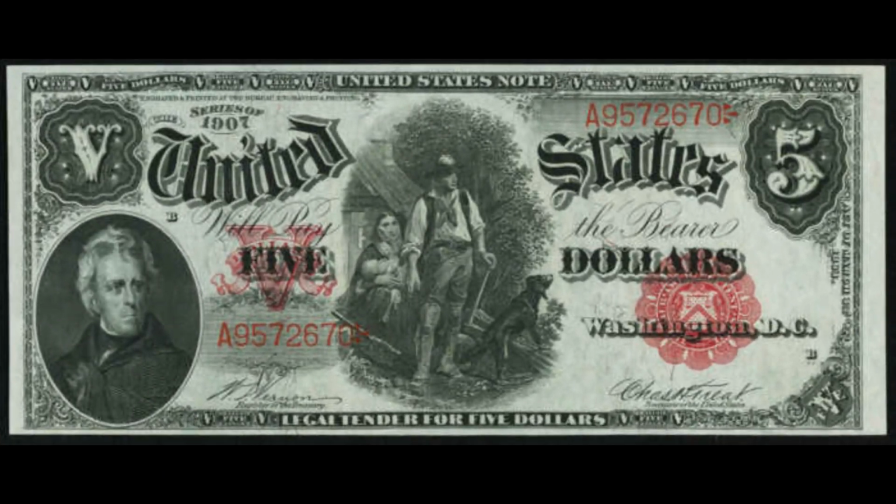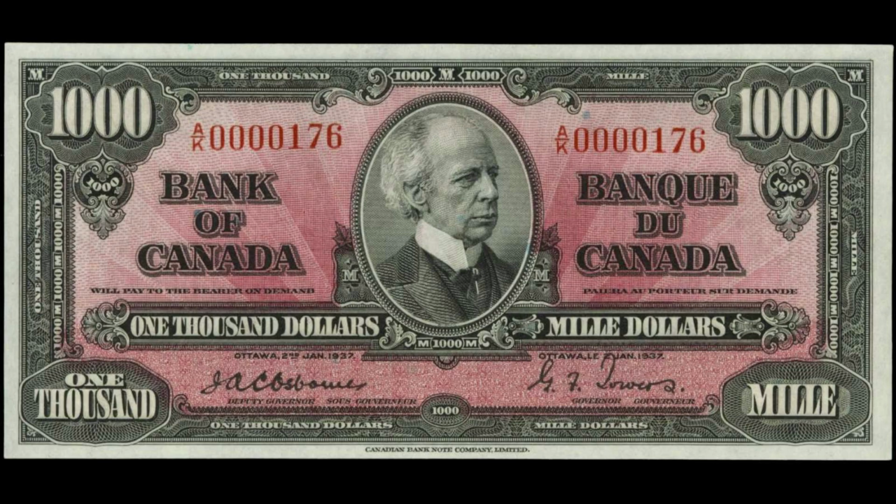Number 12. 1907 Trial Color Specimen Note, United States. The 1907 Trial Color Specimen Notes from the United States are intriguing and historically significant pieces of currency. These notes were produced as part of the U.S. Bureau of Engraving and Printing's efforts to test and refine the designs, colors, and printing techniques for upcoming banknote series. The design often features the portrait of a prominent figure, such as Thomas Jefferson or Andrew Jackson, along with various intricate designs and color variations. These notes were typically marked as specimen to indicate that they were not intended for circulation. The most recent auction of a 1907 Trial Color Specimen Note was sold for $150,000.